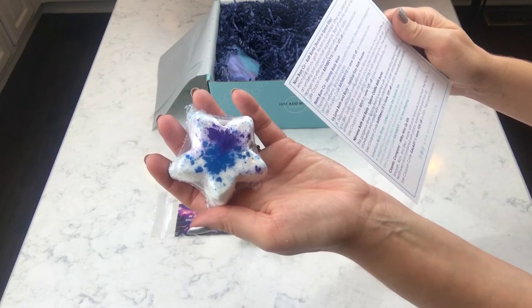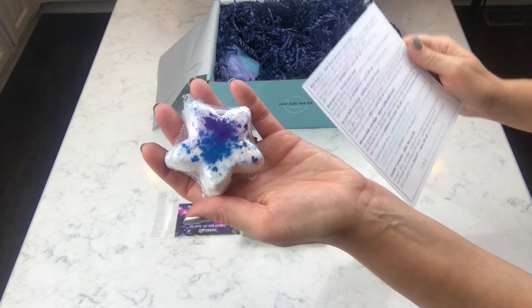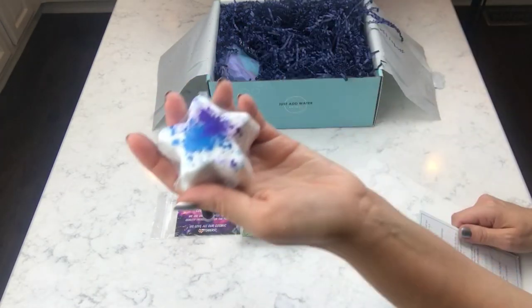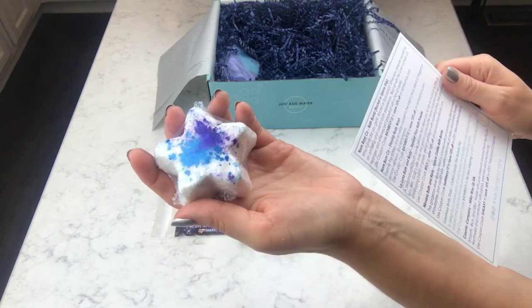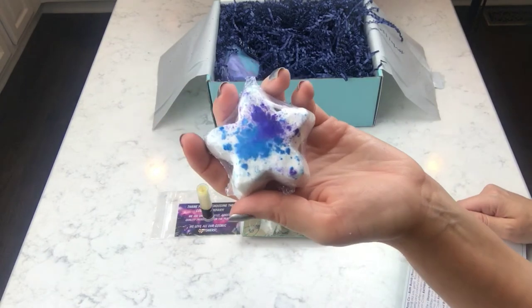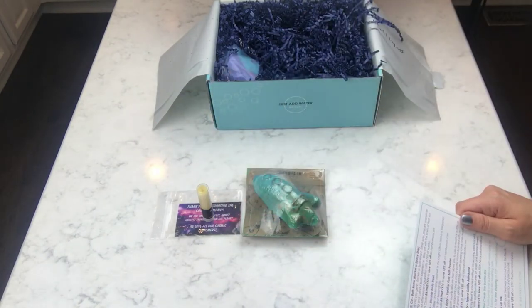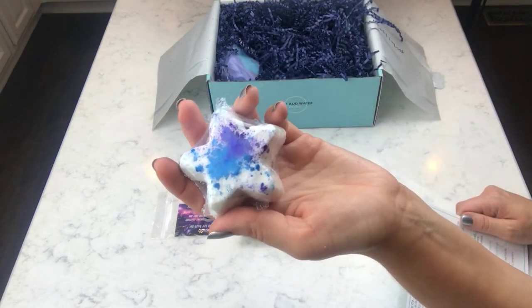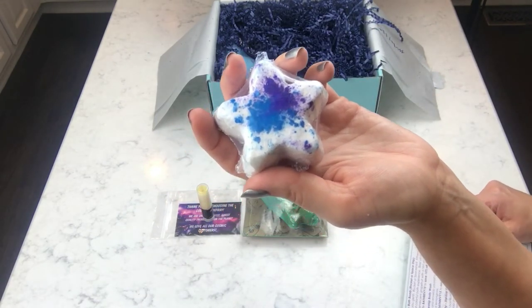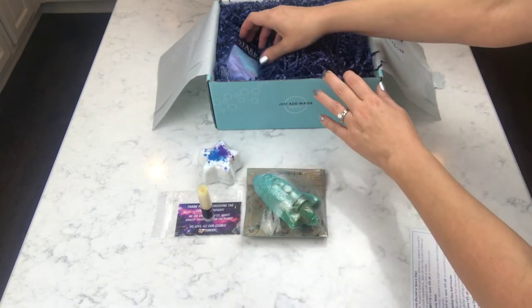Okay, this has a coupon code for free shipping on their site, and this is an Etsy shop. Oh, that's going to be really interesting. Okay. So this is, I guess, kind of like a bubbling bath bomb. I don't know. We'll see. That smells really, really super sweet. It's just a spot-on cotton candy scent for sure.